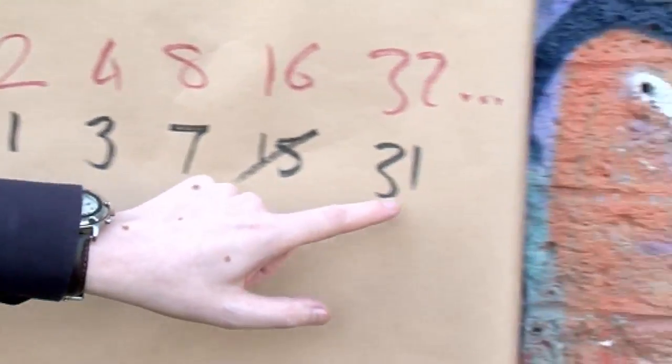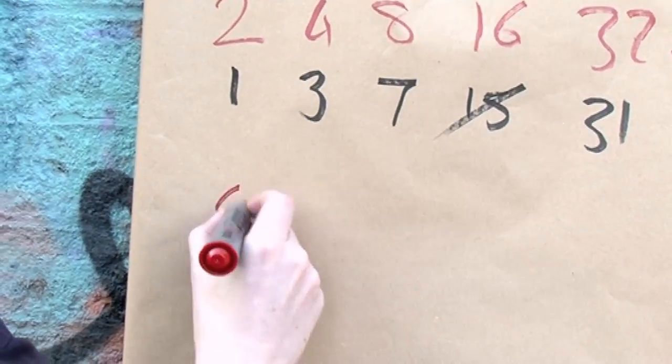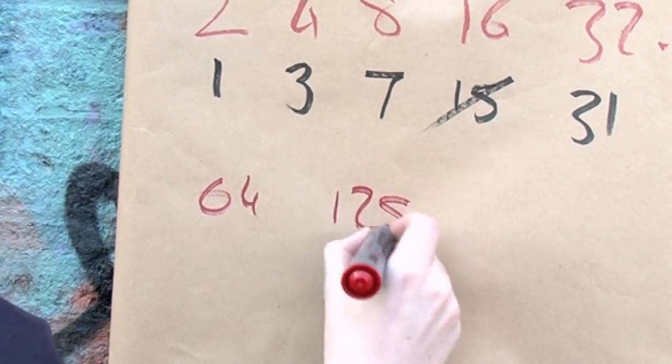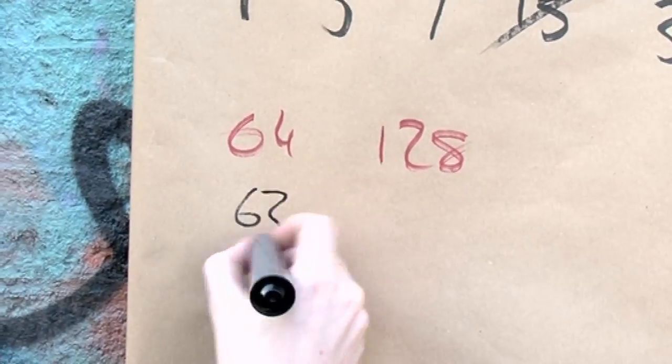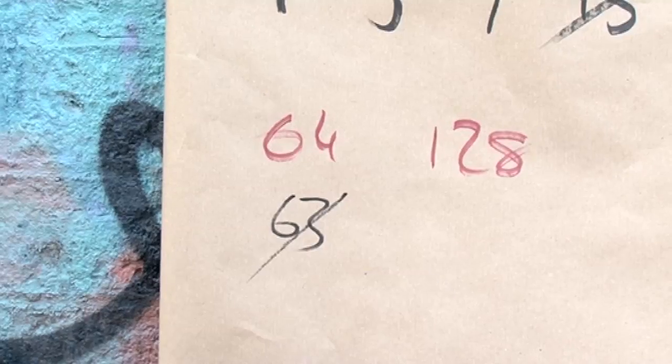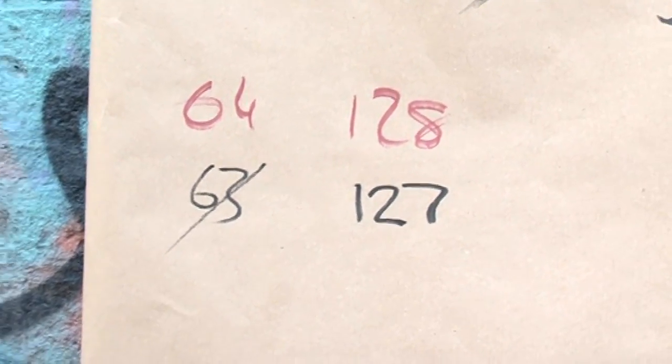Now, there aren't many of these Mersenne primes. In fact, there's only 47 Mersenne primes. They start off as 3, 7, 31. The next one after that is 127. So let's have a look at the next couple. Powers of 2: 64, 128, and, well, this is 63, and that's not prime. But this is 127, that is prime. So it's one of our Mersenne primes.